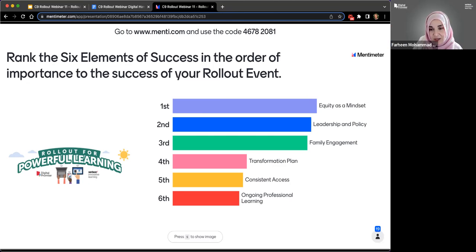Really good point. That buy-in and that messaging is so important, definitely early on, and at all levels in the school. Your leadership team and your staff definitely need that buy-in so people can see the value of the program. So thank you for sharing. Anybody else? Also, I see that people are sharing in the chat as well.